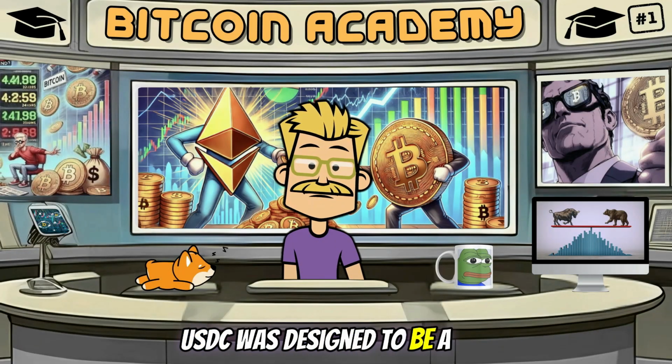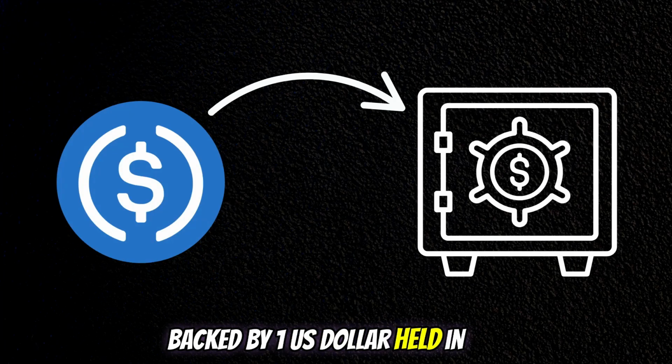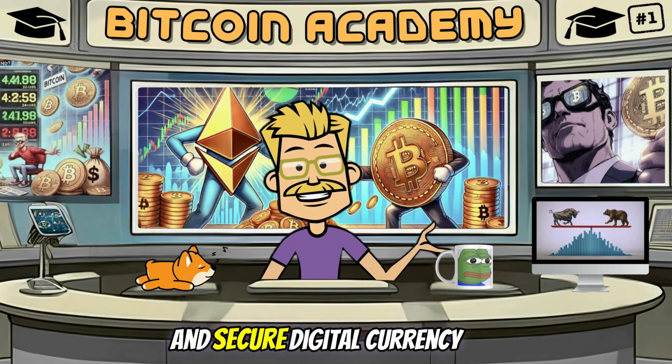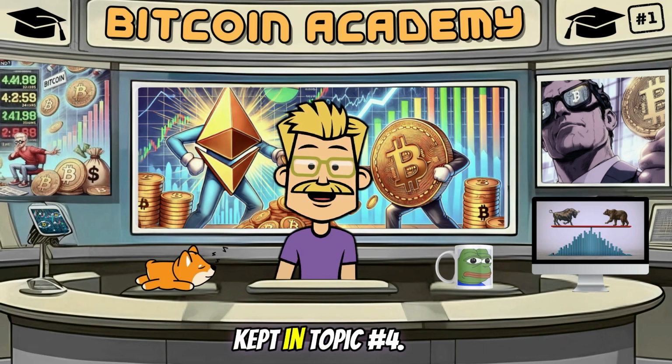USDC was designed to be a fully collateralized stablecoin, meaning each USDC token is backed by $1 held in reserve. This structure was intended to provide users with a reliable and secure digital currency that maintains a stable value. And don't worry, we will fully explain how this stability is kept in topic number 4.